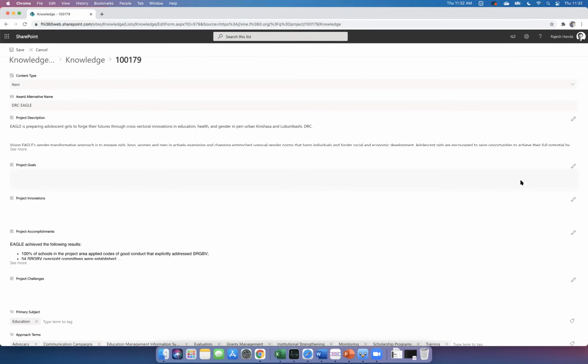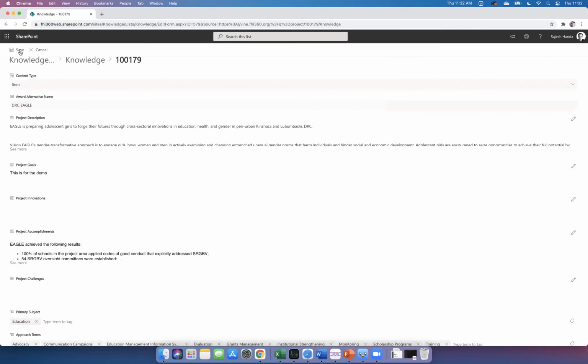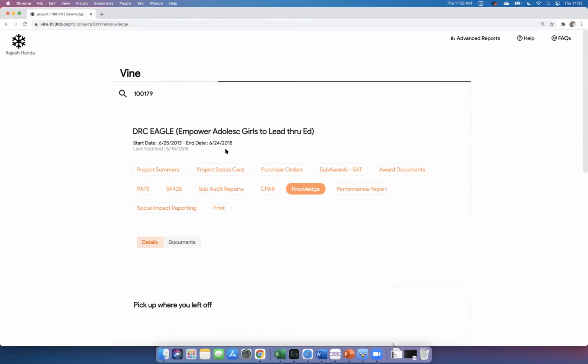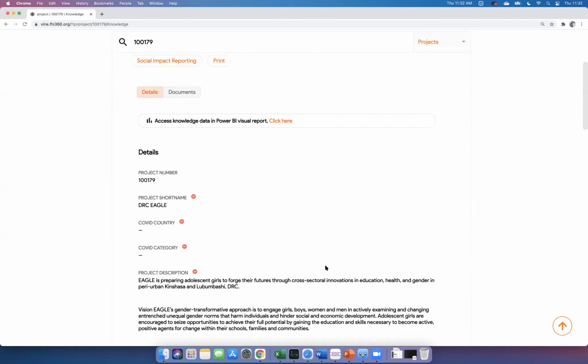So I'm going to take project goals as an example, and I'm going to put, this is for the demo. I'm going to save this record. And again, no more remembering different URLs, no more bookmarking. You're brought back to the same place where you went from.